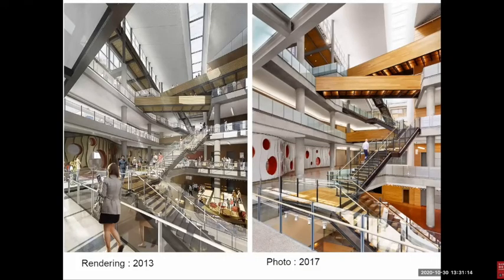So here you can see the rendering on the left that we showed City Council. And there I am on the right, walking up the stairs right before the furniture is going in. And it's really rare that the finished building is better than the rendering, but in this case, because of all that hard work and everybody on the team pulling in the same direction for this gigantic goal of being the best daylight library in the country, we really got there, which was super exciting.